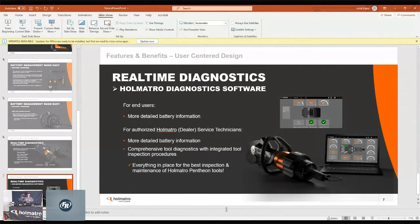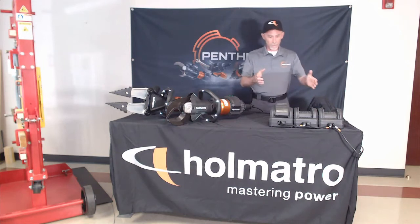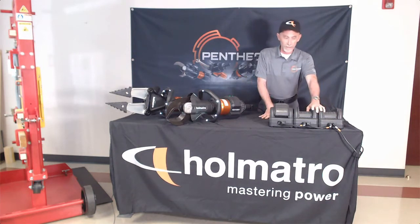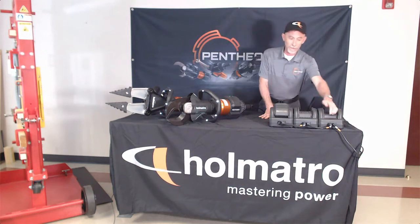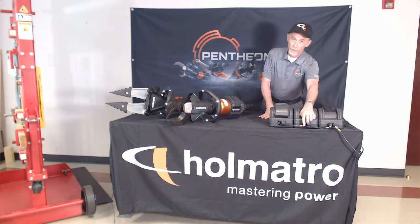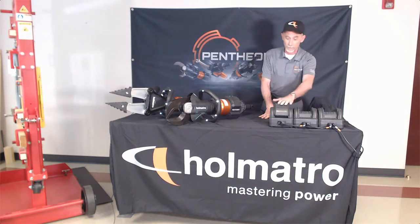Yeah. All right. So hopefully you can see me over here. This is actually our charging stations. So we have three chargers. You can have a battery on each one of them, and they're daisy chained from one to the other. So by running off of 110 power, you can actually charge up to three batteries.